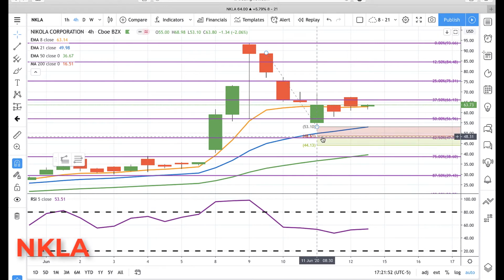Below that, we're then watching for about 48, splitting the difference. We have a little cluster here between the retracement and the projection, so right around 48, then 44.13. If we did drop below 48, that would be very, very bearish, because then we're actually below the 62.5% retracement. That's when we start watching for much lower prices, if that level breaks.